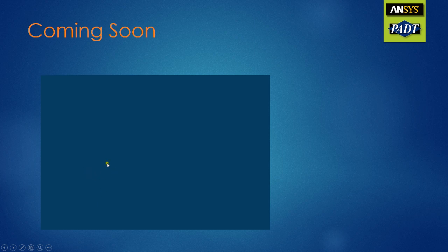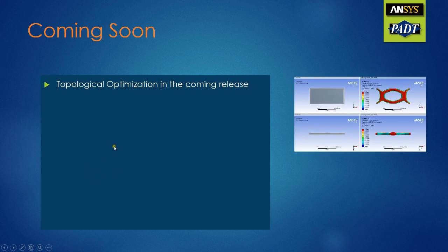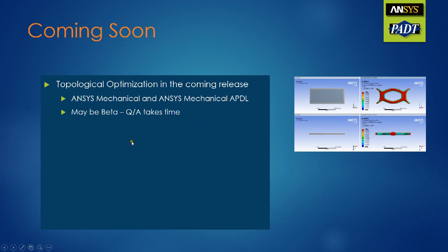So what's coming soon? In coming releases, we'll see when they come out and how they come out and what's released. We're going to have stuff in ANSYS Mechanical and ANSYS Mechanical APDL. So again, starting on the structural side. It may be beta when it comes out because the quality assurance takes a while, so they don't want to hold up. They want to get it in people's hands. You know it's beta. You shouldn't use it for production, but you can start playing with it and building processes around it.